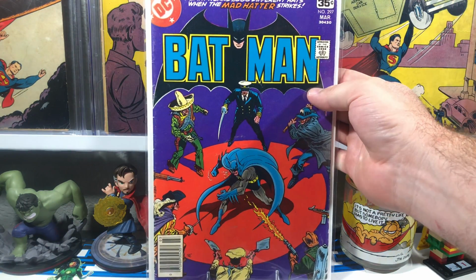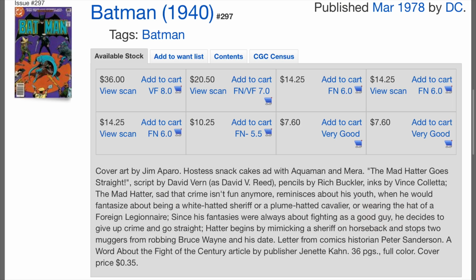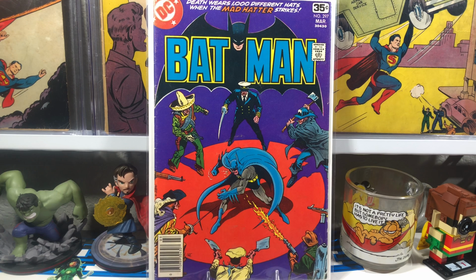Next, we've got Batman 297. Really cool purple cover. Not near enough purple covers, but this is Mad Hatter. He's squaring off with him. You can see the good, the bad, and the ugly up there. Maybe a navyman, a fireman, a chef Boyardee. Oui, oui, Jean-Claude, the 3 Musketeers. And then this guy with the torch down here.